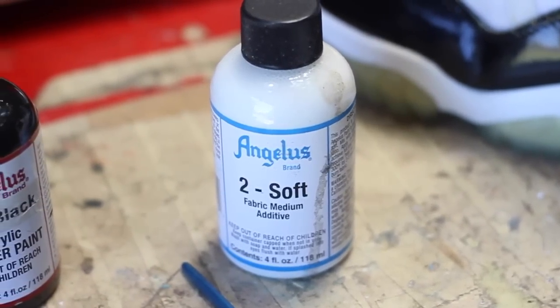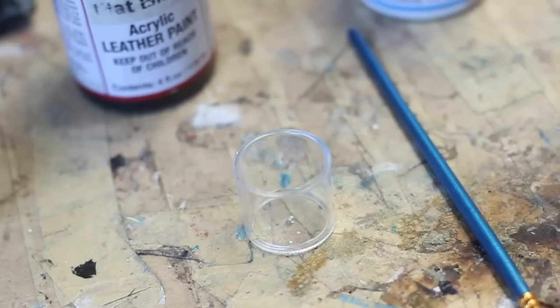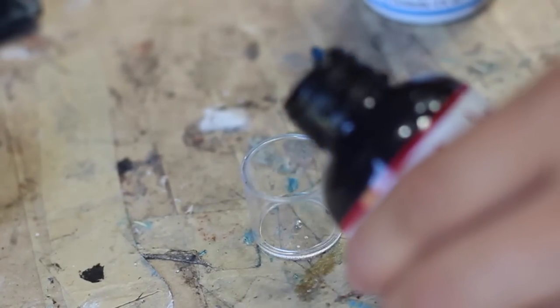Now, in the beginning of the video, I did mention that the Jumpman of the left shoe has a little discoloration, so we're just going to dye it black again. I'm going to be using a 50-50 ratio of black paint and Tube Soft from Angelus. I don't need a whole lot, so a couple of drops from each is more than enough to do this job.